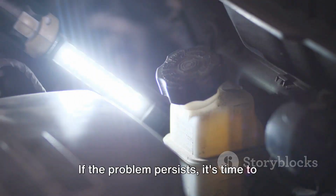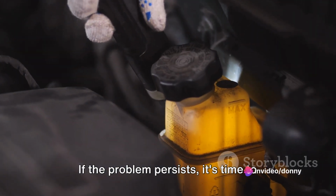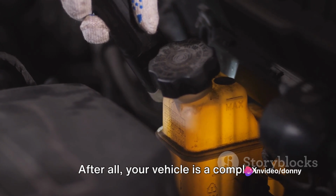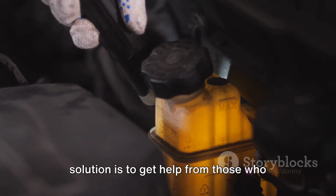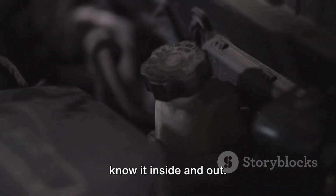Remember, safety first. If the problem persists, it's time to call a professional. After all, your vehicle is a complex piece of machinery, and sometimes, the best solution is to get help from those who know it inside and out.